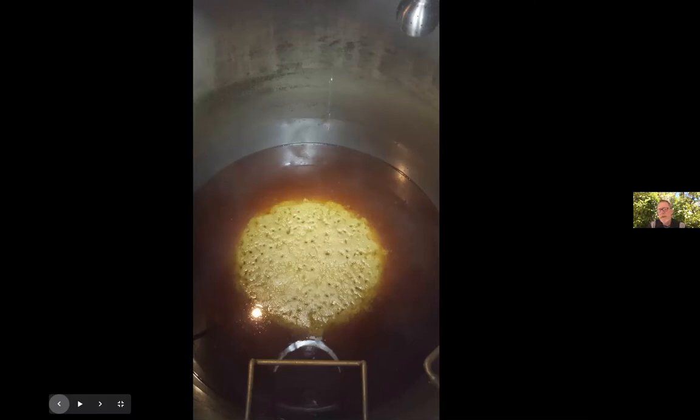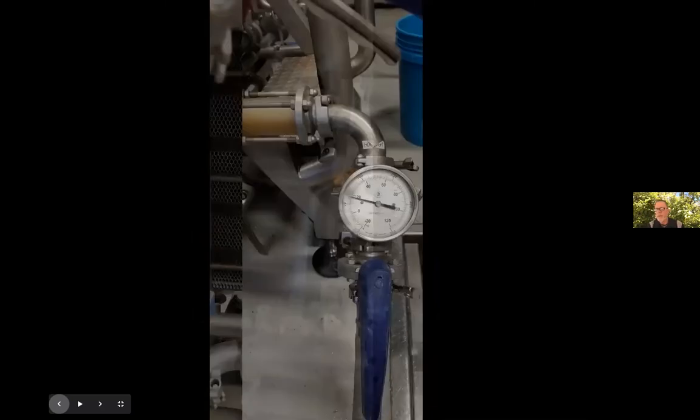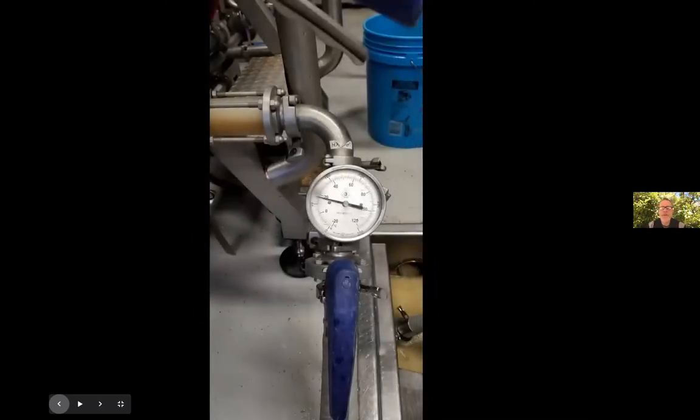The knockout is the final step of the brew day, and what you see here is just a picture of our heat exchanger. We pump the hot wort through one side of this heat exchanger's plates. The other side has cold water pumping through it, so that we can have it going on its way to the fermenter at a knockout temperature, which for us is typically around 64, 65 degrees.